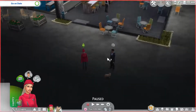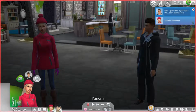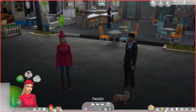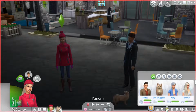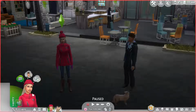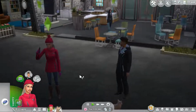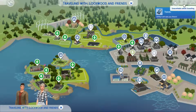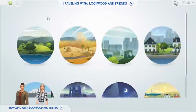So, Mr. Snuggles has decided to join us on a date again. But you know what? We're not going on a date. No. This isn't goodbye. We are going to be going back to my apartment again. So it's not goodbye. You are coming with me. And we are going back to our apartment.